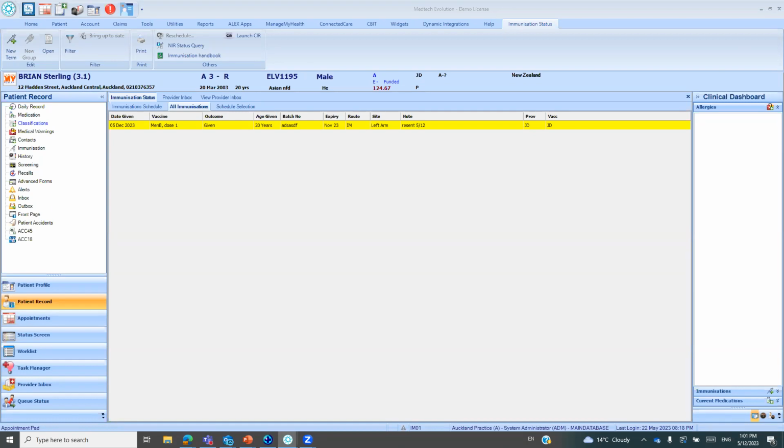Will weekly payments for COVID vaccinations go directly to practices or via PHOs? Good question. That's something that Te Whatu Ora haven't advised, so that's something that will have to be checked up with your PHOs. Perhaps start with them.